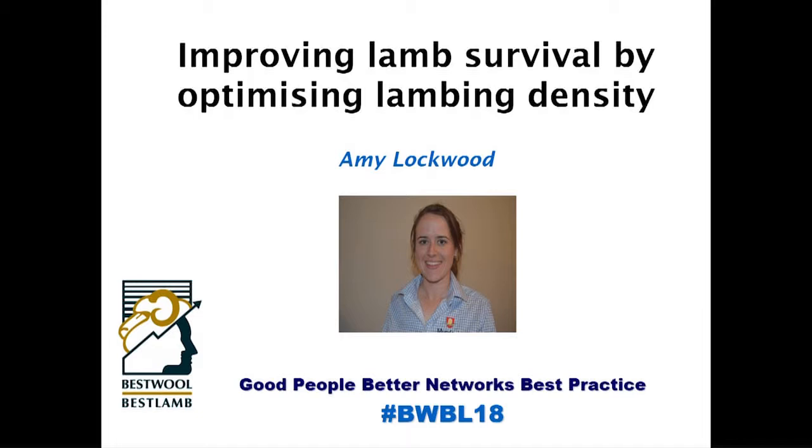Great to have you all here today, and it's great to be here from WA. As Grace mentioned, I've been involved with this mob size stocking rate work for the last few years throughout my PhD, and I was supported by MLA and a graduate research training program.